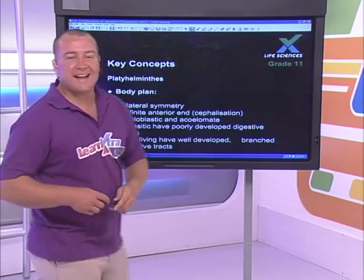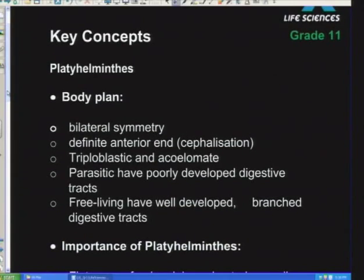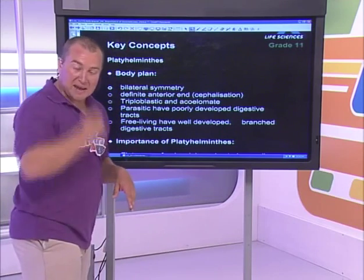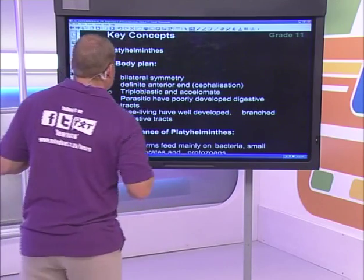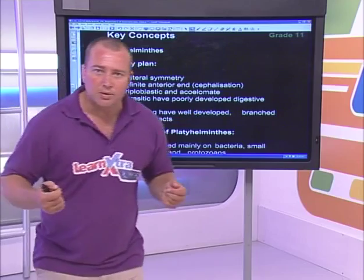Platyhelminthes, flatworms. Let's have a look at it. Body plan: bilateral symmetry, which means you can cut it in half. That's simple. Bi, right down here. It's bilaterally symmetrical. It's triploblastic, which means it's got an ectoderm, an endoderm, and a mesoderm on the inside. Three different layers. Does this thing have a coelom? No, it doesn't need one. It's still very, very simple.